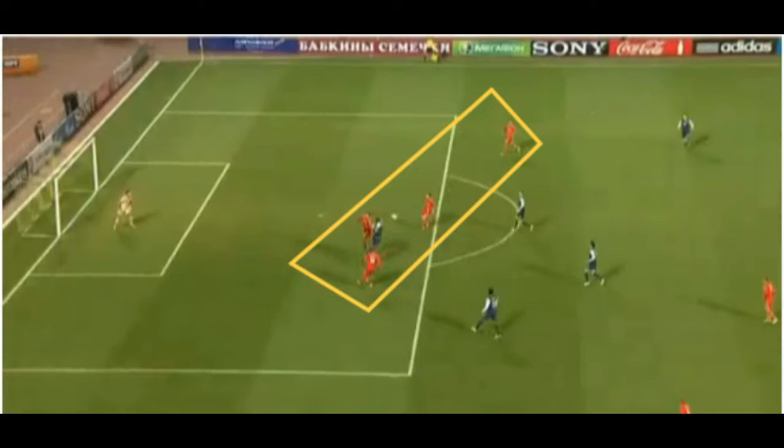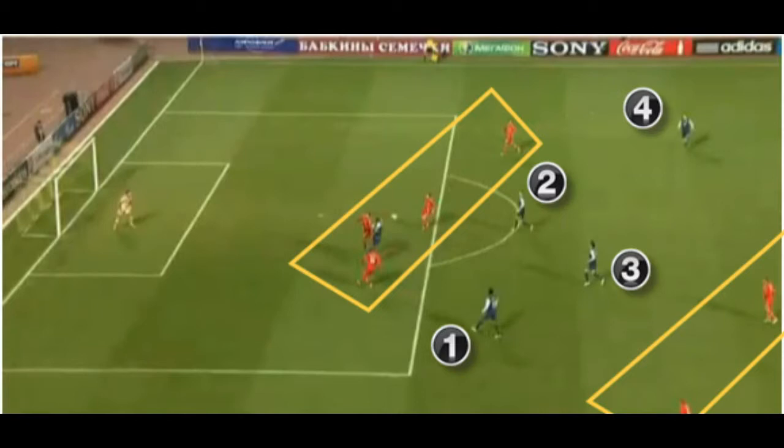The goal is allowed because the midfield has failed to get back into position. Leaving 5 attackers against 4 defenders is not a large advantage, but look at what has happened to the space. There are 4 attackers playing between the lines. As an attacker, this is the space you should be watching to exploit.